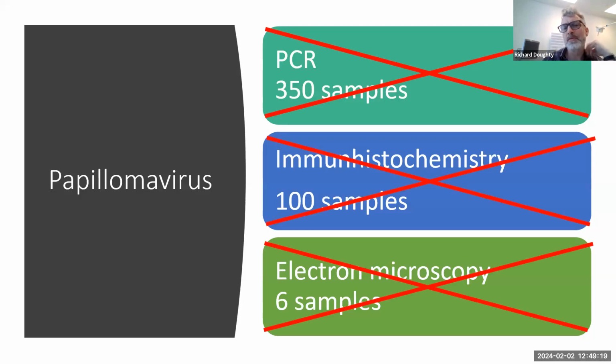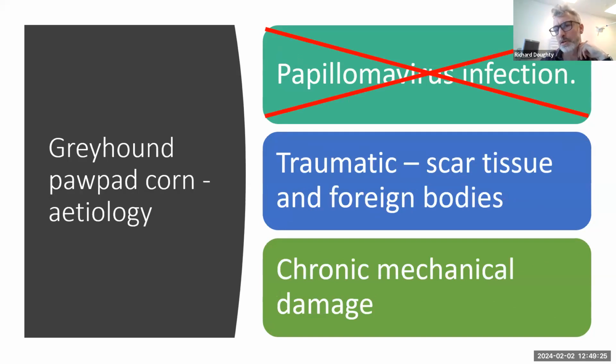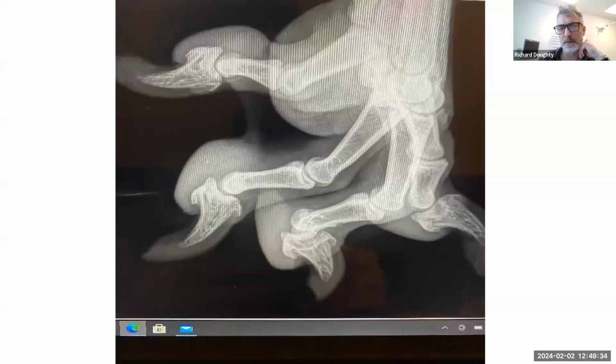So we felt after that we could fairly confidently say that papillomavirus wasn't the cause of corns. And this fits with what we think in humans, where we know that they aren't really caused by that. They're probably caused by mechanical irritation.